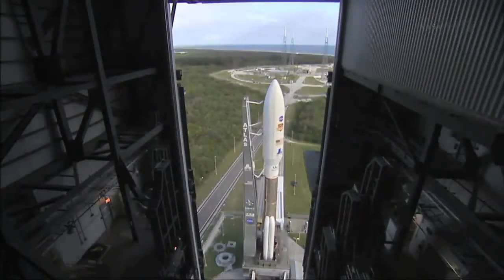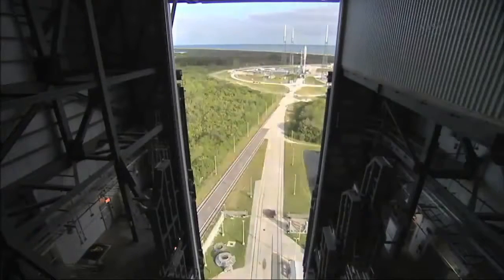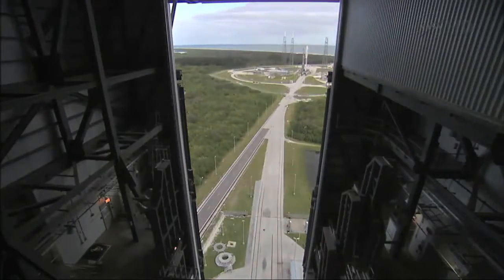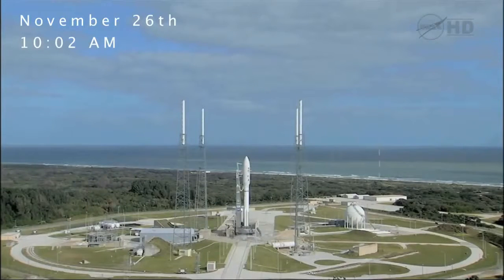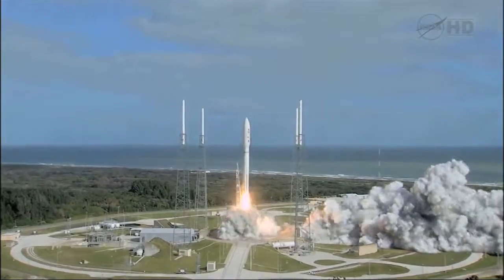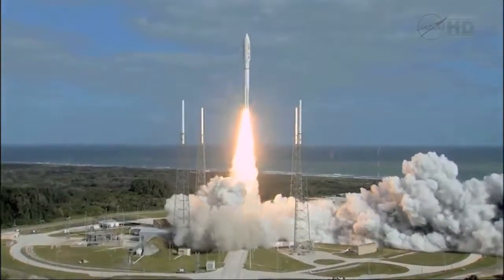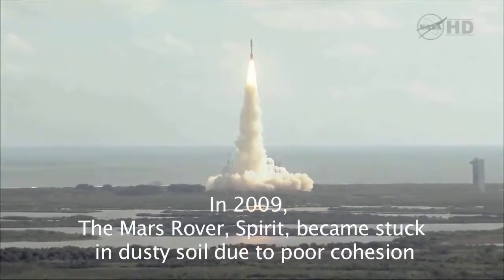Minus 15 seconds. T minus 10, 9, 8, 7, 6, 5, 4, 3, 2, 1. Main engine start, 0, and liftoff of the Atlas V with Curiosity, seeking clues to the planetary puzzle about life on Mars.